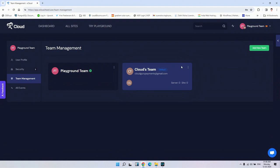Another feature is that it has compatibility with any caching plugin provider. xCloud ensures seamless compatibility with any caching plugin provider, empowering users to optimize website performance effortlessly. And it has unlimited website creation under one server. With xCloud, a user can create an unlimited number of websites under a single server, providing flexibility and scalability.